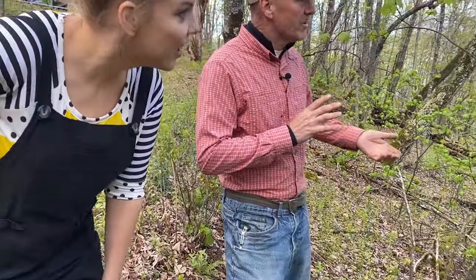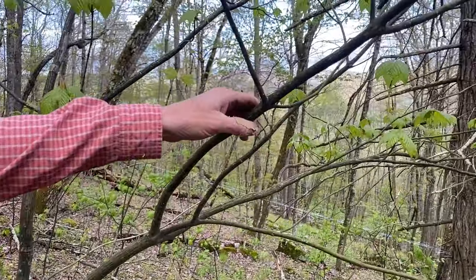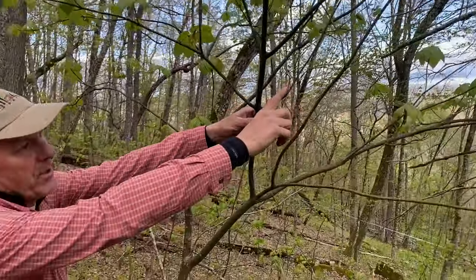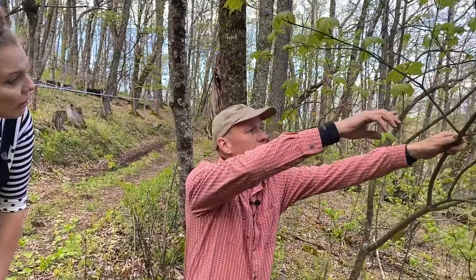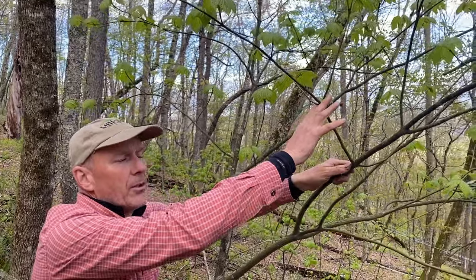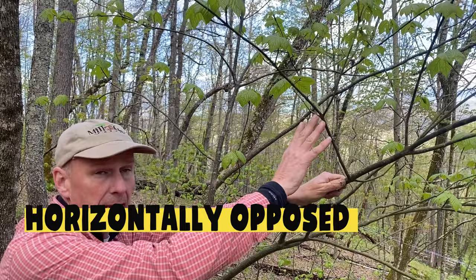So what trees can you tap? So we tap only maple on this farm. Okay, maple trees. Maple. So how do you tell what a maple tree is, especially in the winter when it doesn't have leaves on it? So something that all maples have is this branching right here. If we look at this branch, a branch comes out here, comes out here. A branch comes out here and comes out here. They're called horizontally opposed. So they come out at the same point.